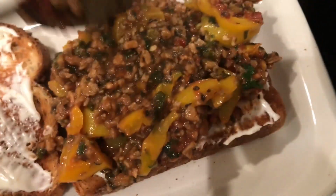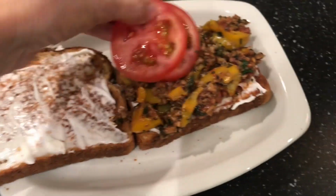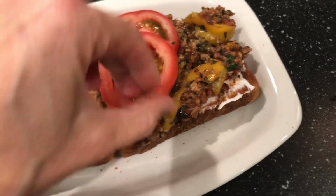Remember, you can add whatever you want to this. You know, if you want to add different veggies, that's totally cool too. Whatever you want. So I'm also going to add a few tomatoes here.